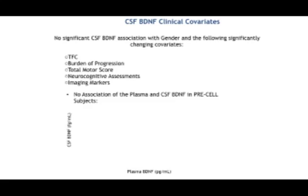Based on these results, we can conclude that 82% of the controls were quantifiable, and 66% of the early HD pre-manifest subjects. This is very new in the CSF BDNF area. When we looked at the estimated trajectory of the CSF BDNF, we saw a minor increase with time, but this was not significant.